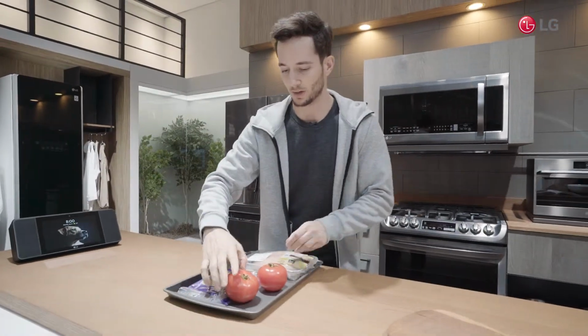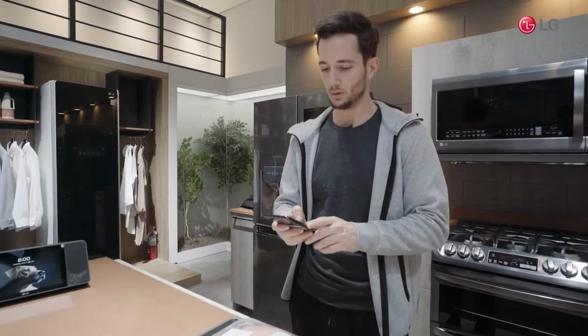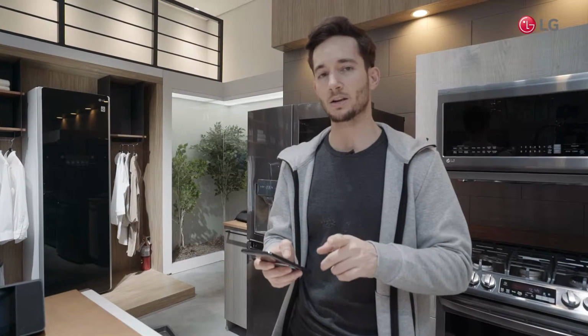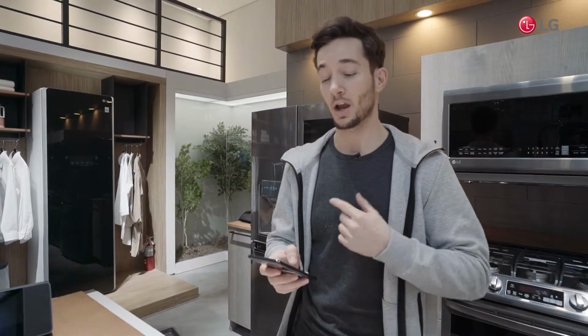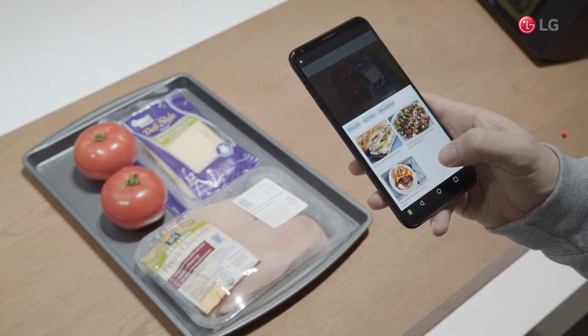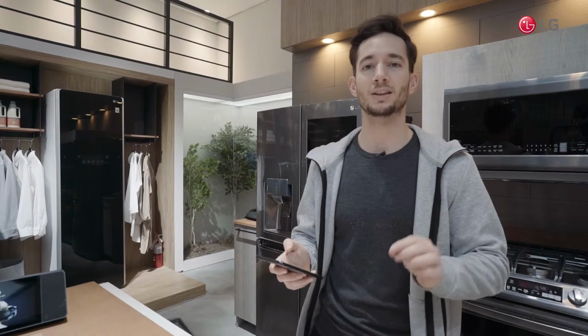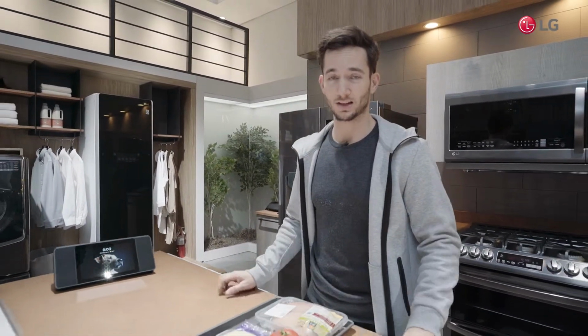So if I put my ingredients here, like so, and if I scan them with my phone, like so, my phone actually recognizes what these items are and it recommends recipes to me. So I'm now seeing a recipe for a salad dish, a pasta dish, and there you go, mozzarella chicken sandwiches. My kids happen to love mozzarella chicken sandwiches.